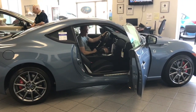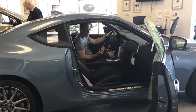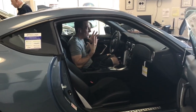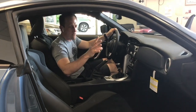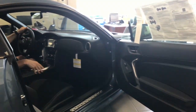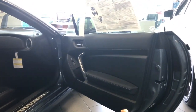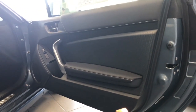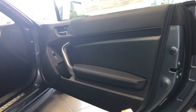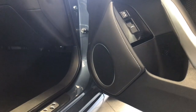All right, guys, we're inside this 2018 Subaru BRZ, the 50th anniversary edition. I really love the interior of these BRZs. Check out the doors. I really like what they've done. There's a lot of leather for the update that Subaru did. There's leather up by the window, leather trim. You have the perforated leather right by the armrest. The armrest is in leather. And I really like the way they brought the leather next to the speaker in the door panel. Because remember, this car is a little smaller. It's a little bit more snug fit.